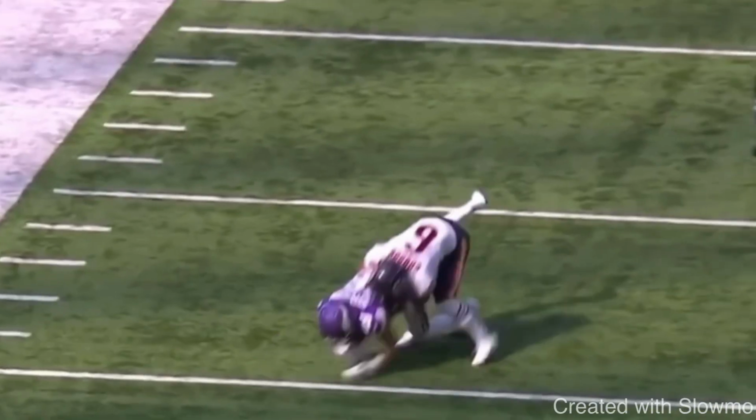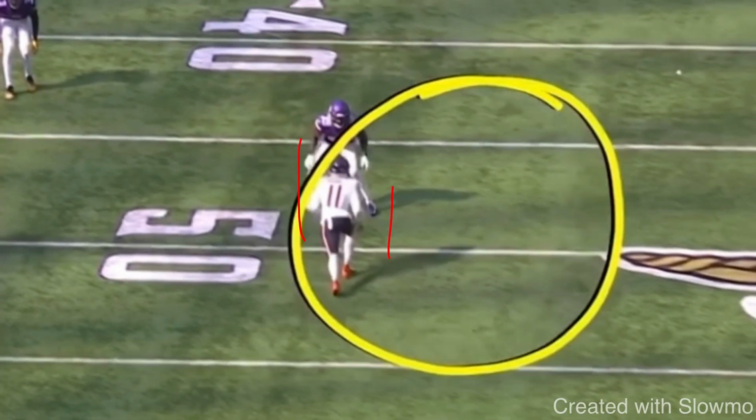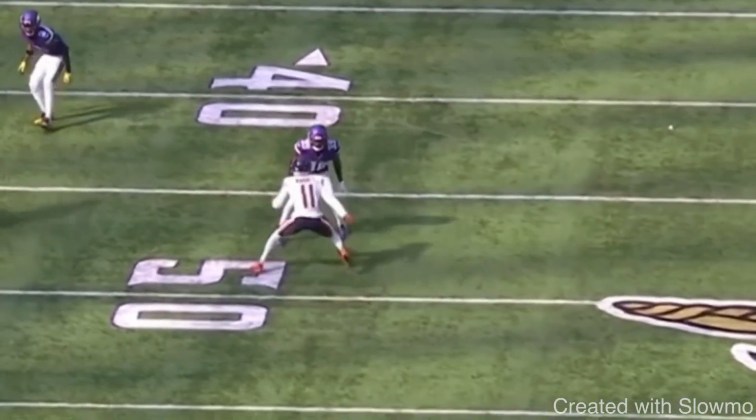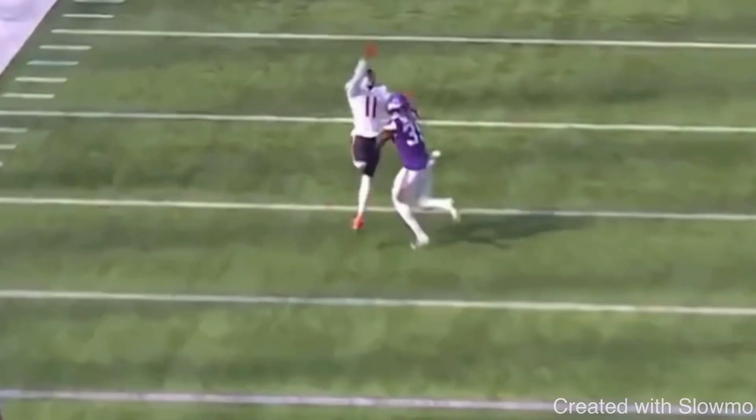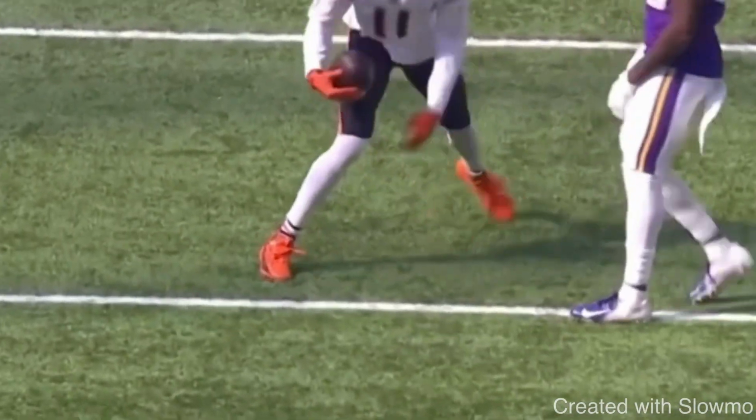Now, some of you might be asking, well, what if he gets hands on me? What if I close the space and he gets hands? We're going to talk about that later, how to combat that hand technique in this video. So let's play at full speed. Great job attacking, great job closing space, and then giving the quarterback enough space to fade us out by staying skinny on this route.